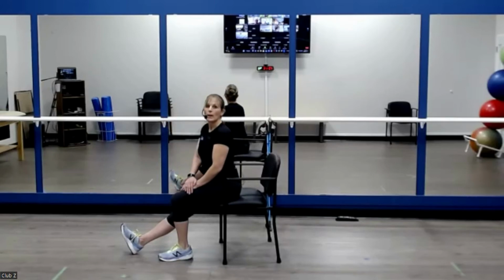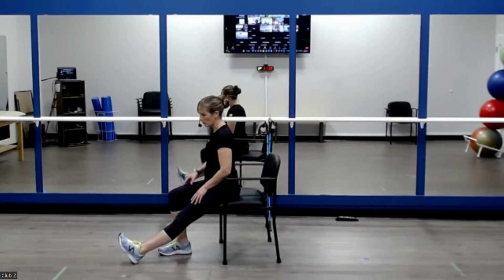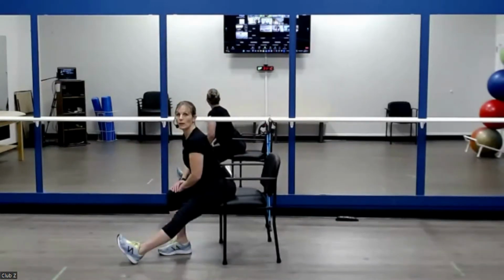All right, come on back up. Step that out. We're going to do one more on each side here. So take that right leg forward. Body tall, tip from the hip. Excellent. Looks really good out there.